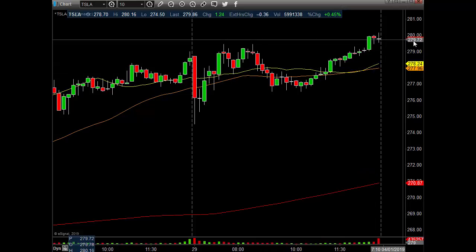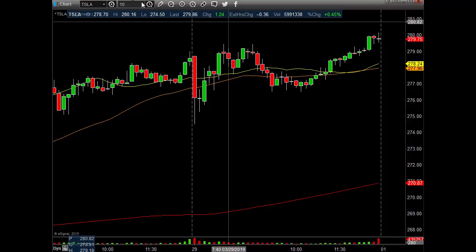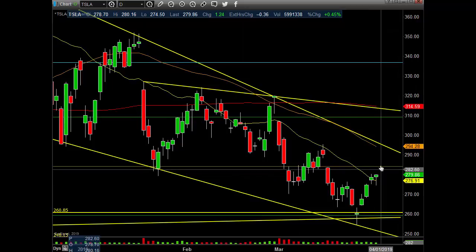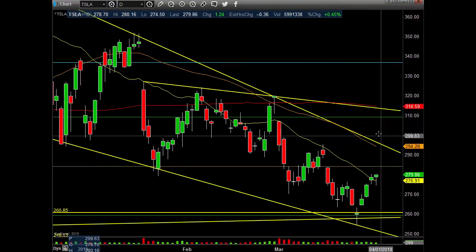And they tried the 280 area, guys. Just couldn't recapture it. Fell a little bit short. So that's something we're watching for next week. Daily chart. Get it back above 280. Want to see some follow through into this area. Going for gap fill. Then the 295, 300 number.